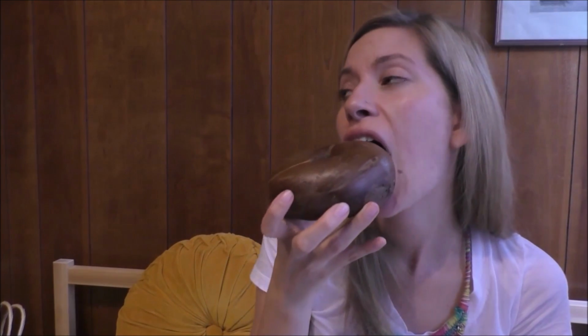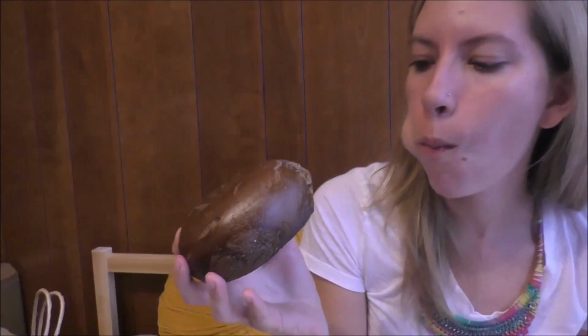And the last one here is pumpernickel, and it smells fantastic. If you like German bread, you're going to like this one. Again, the bite was a little too big. Now I can't speak. This bagel, this would be perfect with cream cheese and some smoked salmon on top.